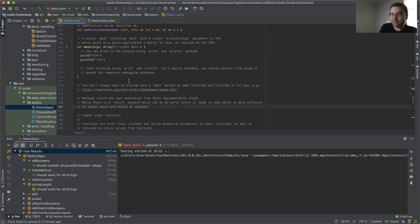Mark is asking, is main a sort of constructor? No, main is more like an entry point. Main is the entry point. Yeah, Andres, thank you. Main is the entry point to your executable application.